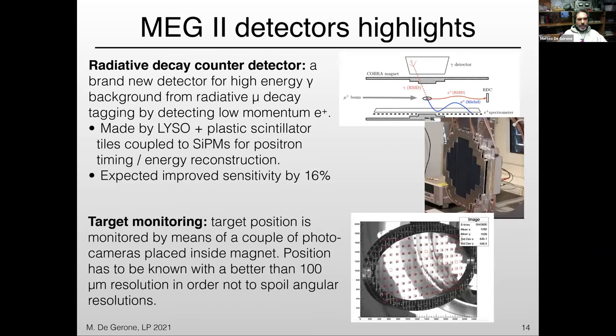Finally, we implemented even a new detector, which is called the radiative decay counter, and it is used to reduce the background coming from radiative muon decay by tagging a low momentum positron. It is made by a system of LYSO crystals and plastic scintillators with SiPMs. And thanks to this detector, we plan to improve our experimental sensitivity by 16%.